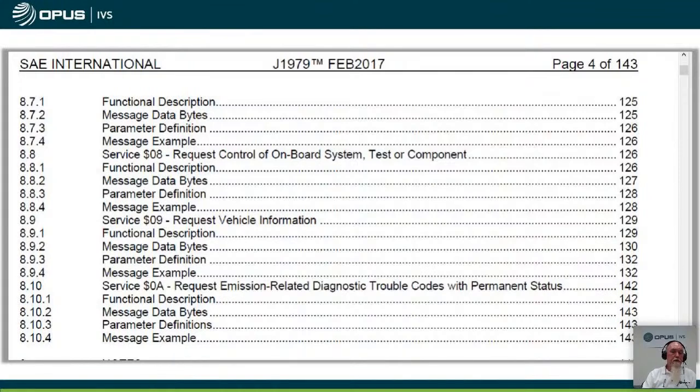Again, if you take a look at mode 0A information, you can find that on page 142 of this particular document. So here's your mode 0A request: emissions-related trouble codes and permanent DTC status.